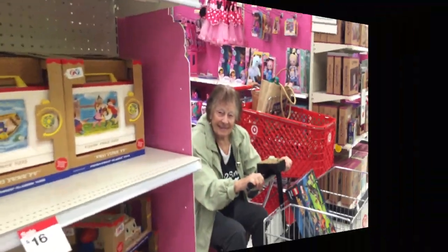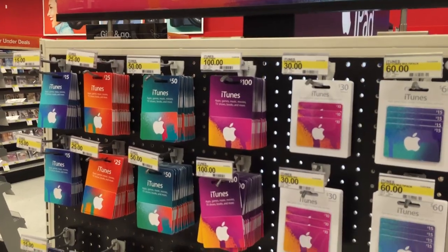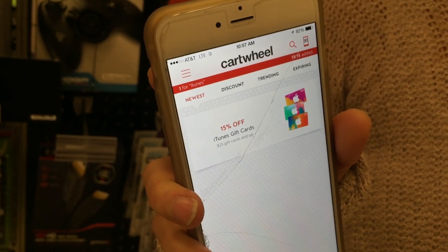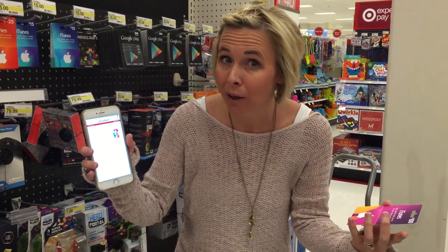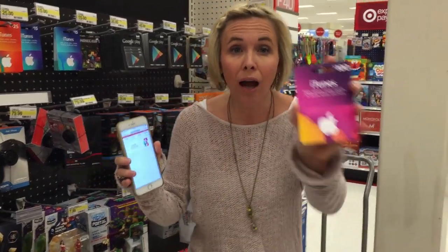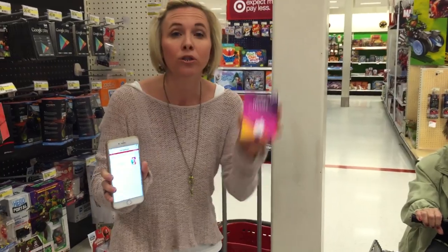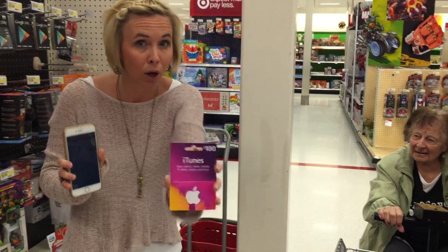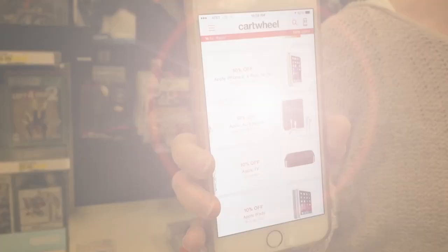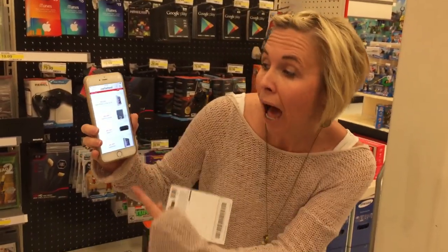All right, you guys, if you wanna save on iTunes gift cards, which make great gifts, add this cool 15% off iTunes gift cards Cartwheel offer, because that's gonna save you a ton of money. So it's valid on gift cards $25 and up. So just think, if you buy a $100 gift card, you're saving yourself $15 using this Cartwheel. So you're gonna pay $85 for a $100 gift card. Pretty sweet, right?